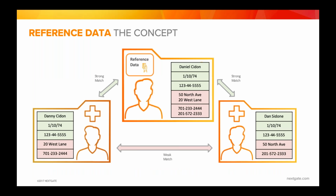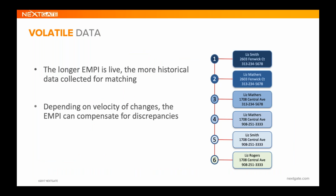Okay. Here's an easy example, and I'm going to pop to the next one. This is right around volatile information, and here's a great example where Liz Smith lived on Fenwick with that phone number. Then she got married, and she was in the same house and phone number, and then she and her husband moved, so they changed addresses and phone numbers. And then she changed numbers again, and then she got divorced, and then she got remarried. And the EMPI technology, as long as Liz in this example has been into our institution through maybe step 1 and then step 3, we'll match her, because we're storing that historic address data and phone number data, for example.